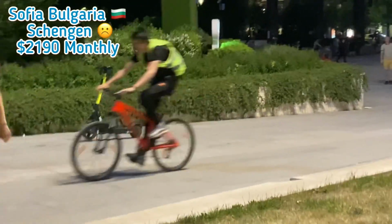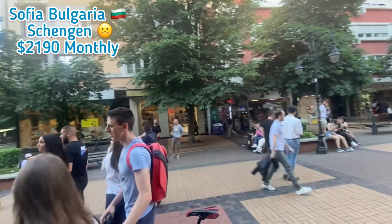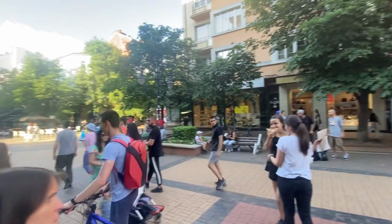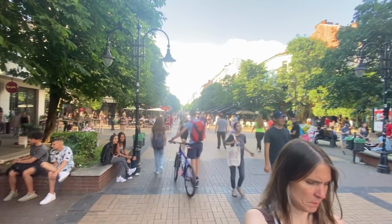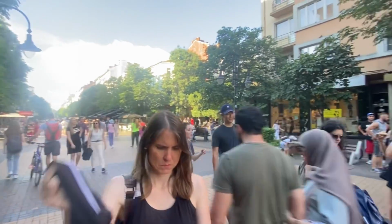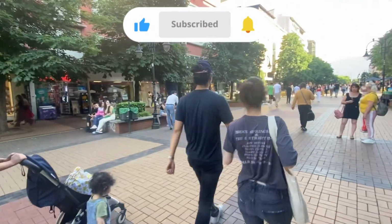Yeah, and Sofia is actually one of the more expensive cities of Bulgaria. And you can also go to Plovdiv, Varna, and even Veliko Tarnovo. There's so many other places to sightsee and check out when you're there. But Sofia, of course, being the capital, is probably a must-go-to location. Or if you like the mountains, you can even go up to Bansko, Bulgaria.